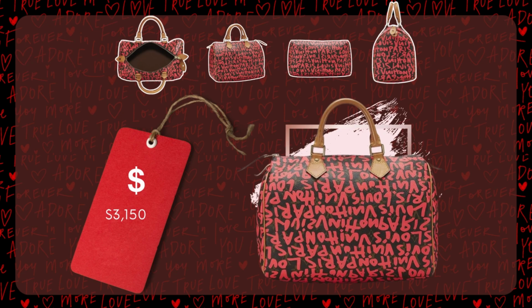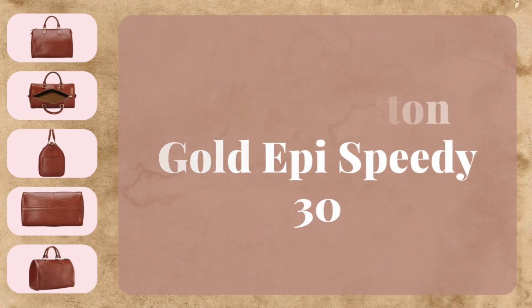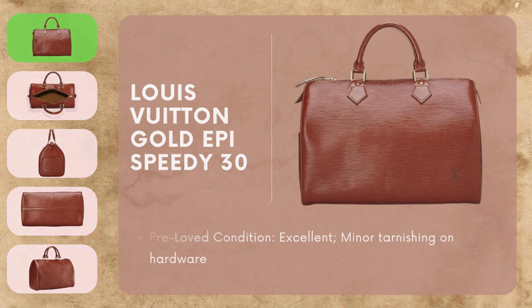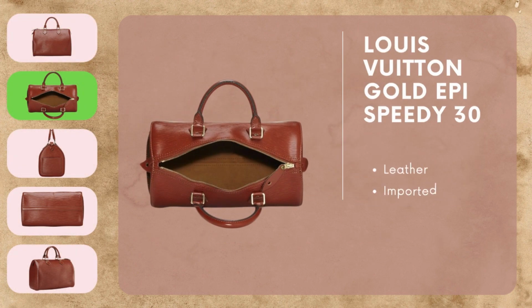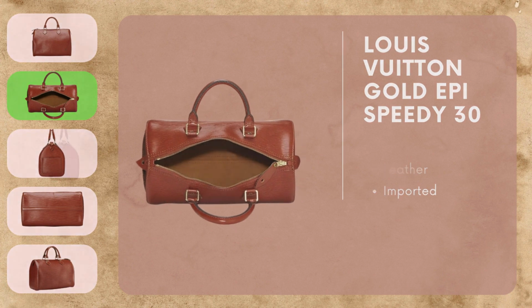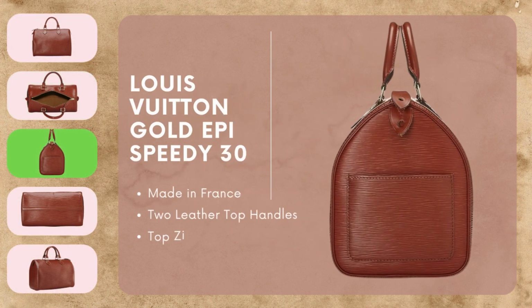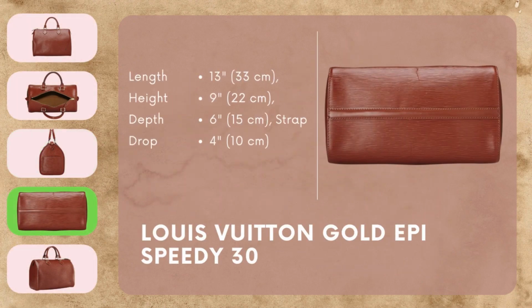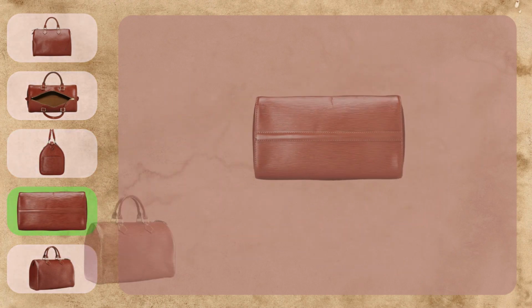Last but not least, the Louis Vuitton Gold EPI Speedy 30 exudes timeless elegance. Crafted in France, its exquisite leather and classic design make it a luxurious staple. Despite minor tarnishing, its excellent condition affirms the quality and durability LV is known for, a true fashion icon.